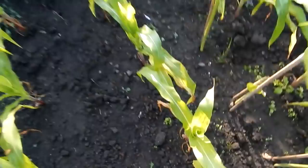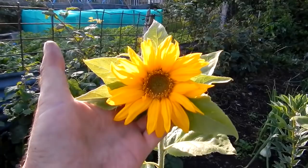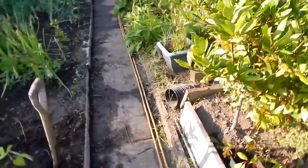My sunflowers here. This is my first sunflower. Woohoo! It's not very big, like, but that's the first sunflower of the sunflower challenge. Sorry if I keep pausing for a second, folks, because I just want to know what's going on. But I'm getting sunflowers on. Sunflower challenge. No sign of beans yet.